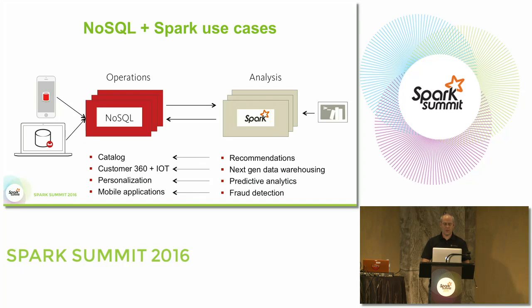OK, so at a very high level, Spark does very different things than you get with an operational data store. It does analytics on the big scale, and I know you're here at the Spark Summit on the second day. I'm sure you've heard all this stuff. But you're going to get a lot of machine learning or advanced analytics out of the Spark cluster. So if you think about a catalog application, the recommendations may be built in a Spark cluster and be served to a lot of users out of the NoSQL data store.